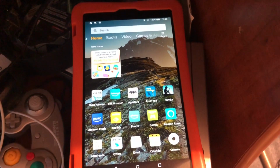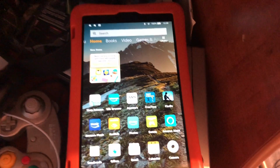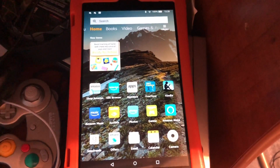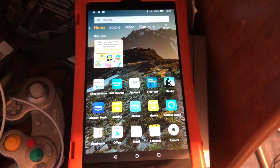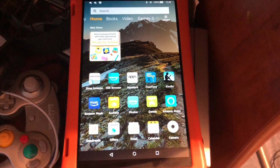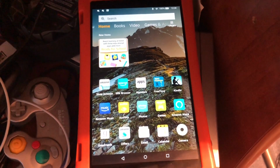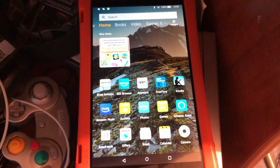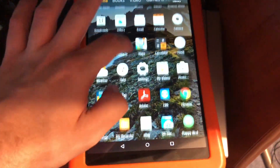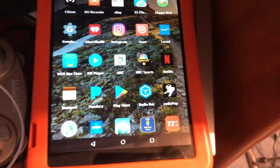In order for this legal method to work, you need a couple of things. You need a subscription to FUBO TV, which I highly recommend because this is how you're going to get your out-of-market football games. You're going to need an Android device, or in my case, a Kindle tablet that has the Google Play Store installed.